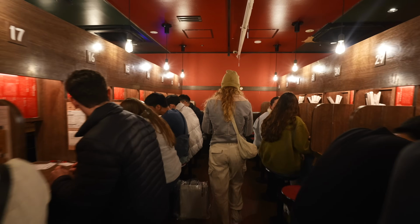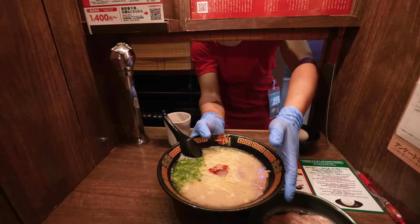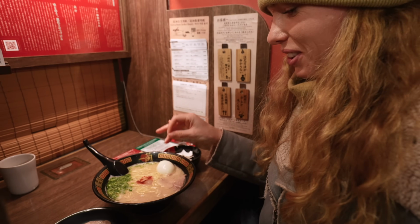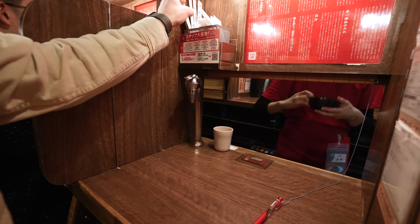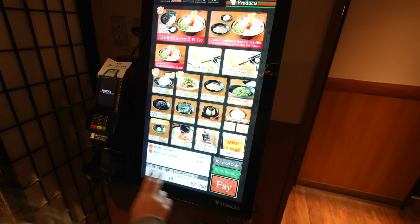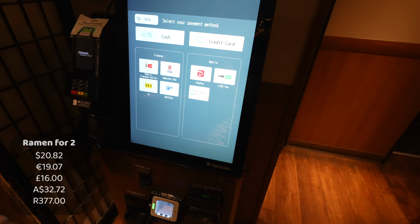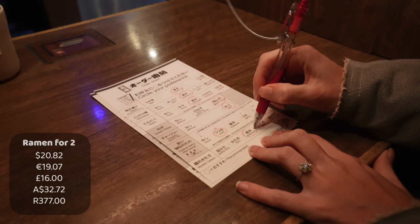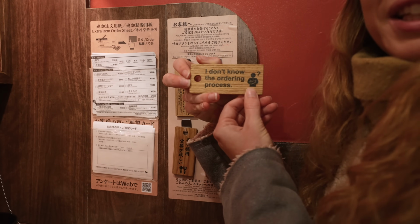It was time to have our first proper meal in Japan, and of course it had to be ramen here at Ichiran. It's a very popular chain restaurant with a unique dining experience because each person gets their own eating booth. You don't need to talk to any staff whatsoever. Everything is completely automated, from the vending machine that you use to order and pay at, to the sheet that you write on to customize your meal. They even have these little wooden pieces with certain requests that you can place towards a staff member.